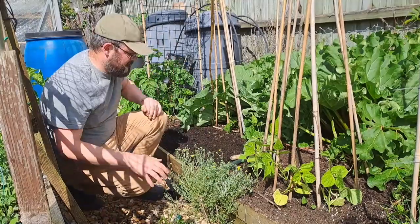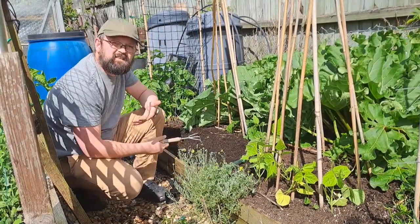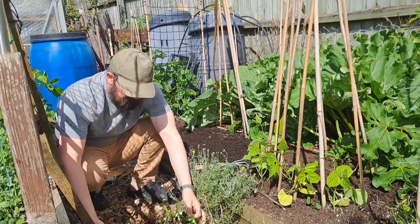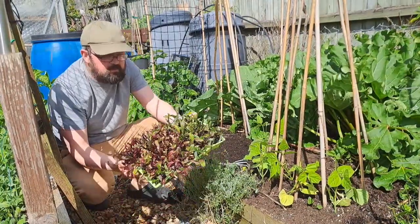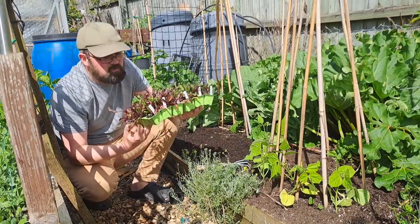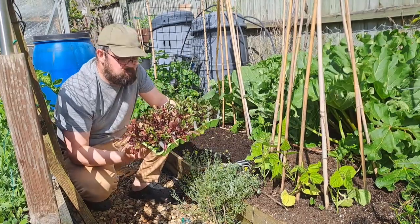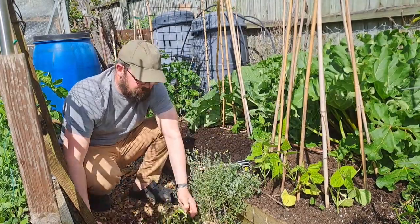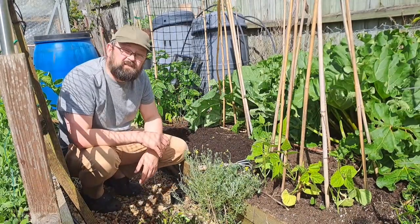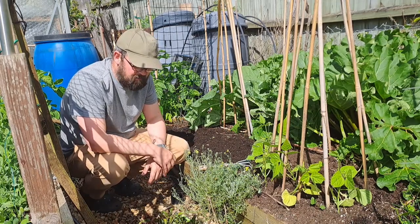Right, so I have a bit of space here, and this is where I'm going to pop some of my beets. They've all been doing quite nicely in the plugs. I've got 2 varieties. What have I got? I've got Detroit and Renova. I don't know what they are, but we're going to give them a go. It's not a lot of space for them, so I'm not going to be planting all of them. Don't even know how many I'm going to plant yet.